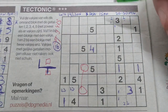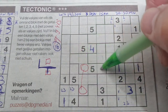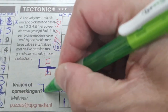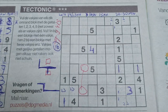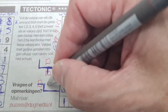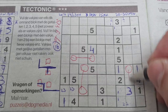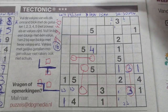Then the following shape, how about this? Nope. This shape. Here, when you see this kind of shape, remember that this box has the same number as that box. So this box has the same number as that box. Here, another one, but rotated. This box has the same number as that box. In this case, it's a 3 here. All right, do we have more?